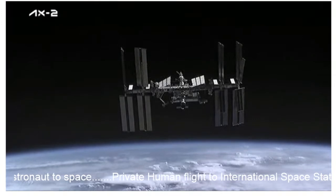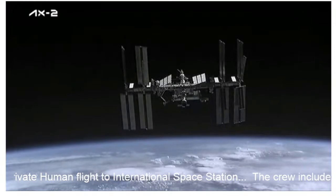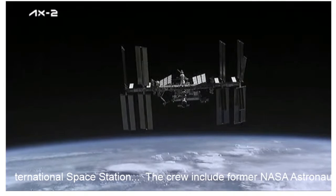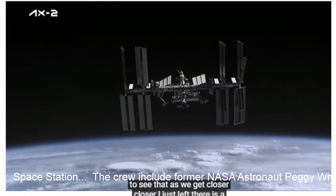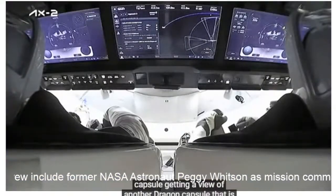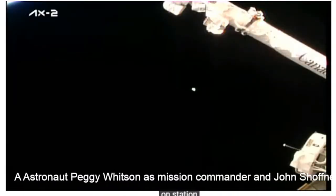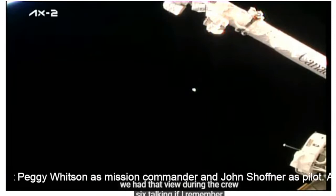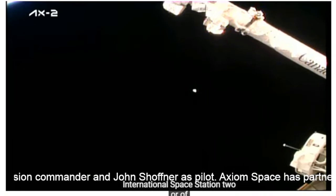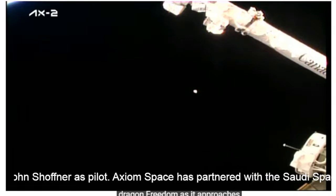As I mentioned, we did a port relocation maneuver for the Crew 6 capsule, which is Dragon Endeavour. It was relocated to the Node 2 forward port, and we should be able to see that as we get closer. And I just love it when there is a Dragon capsule getting a view of another Dragon capsule that is on station. We had that view during the Crew 6 docking, if I remember correctly. So this is a live view coming to us from the International Space Station of Dragon Freedom as it approaches.